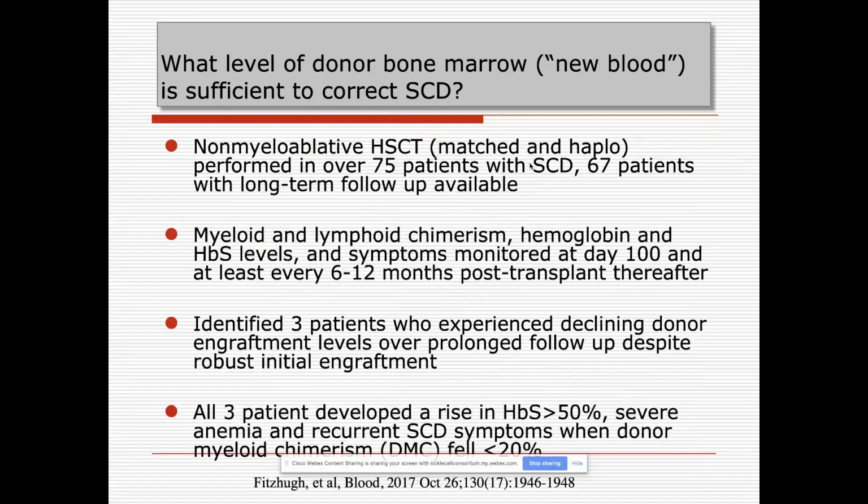So then we had to ask the question, well, if they don't need to totally replace the stem cells, if they can have some stem cells that are still their own, how much new blood, new marrow is needed? And so we looked at several different studies, and there's one study that showed non-myeloablative transplant performed in over 75 patients, and they looked at these 67 who had very long-term follow-up. And they looked at all the different ways we measured this donor bone marrow, including looking at hemoglobin and hemoglobin S, or the actual sickle production, and symptoms.